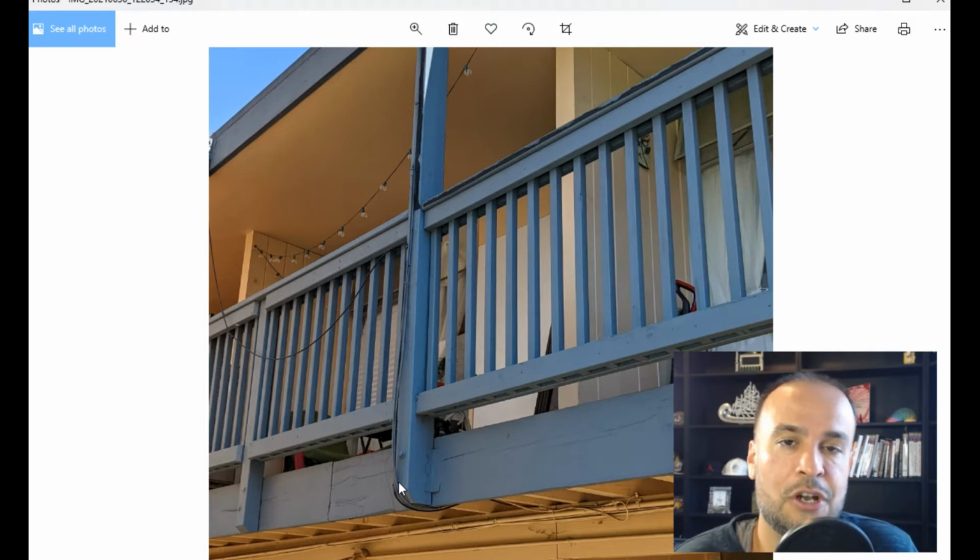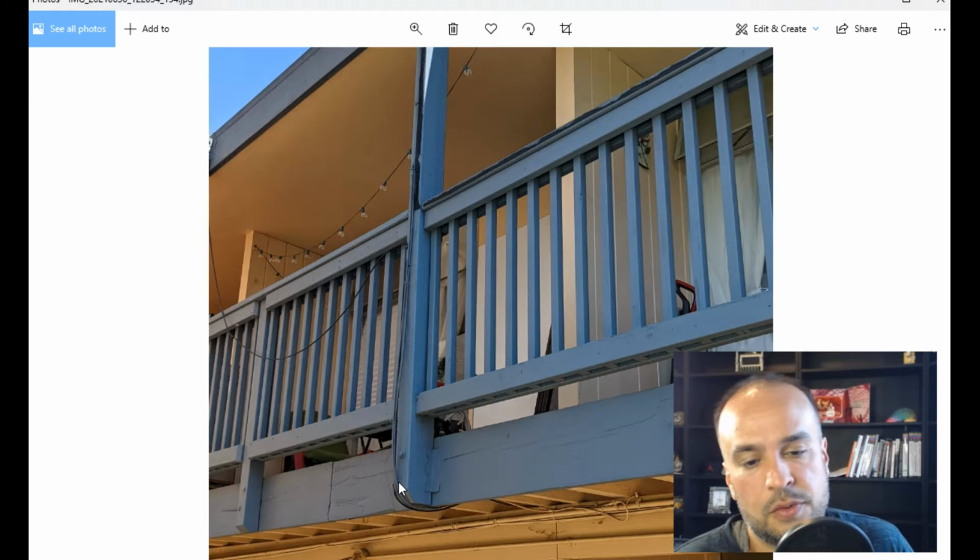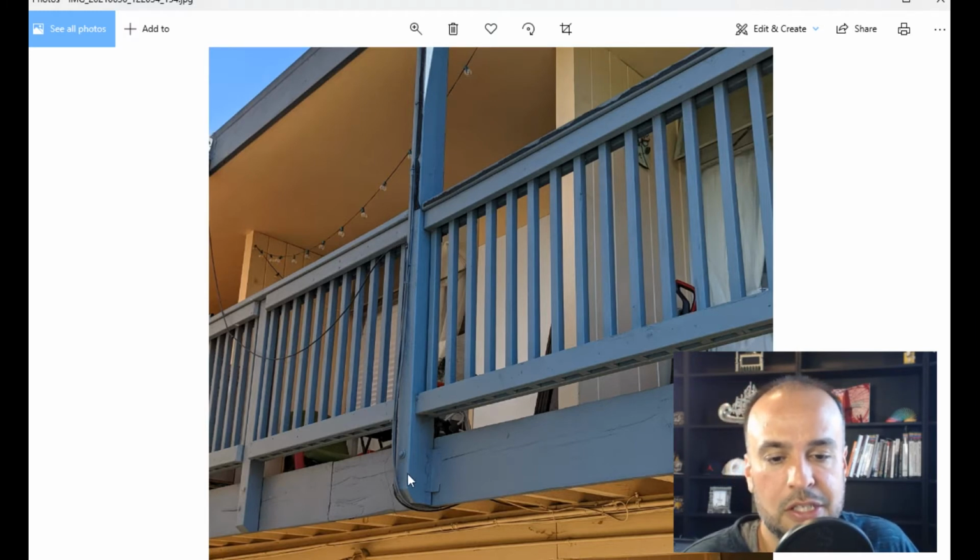And if you keep pushing on the rail, of course, you're going to start to create some type of slippage between the screw and the guardrail. And so one of the things that you can do, and what we like to do, is install what we call a Simpson sort of hold down.